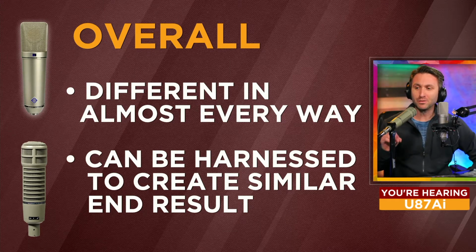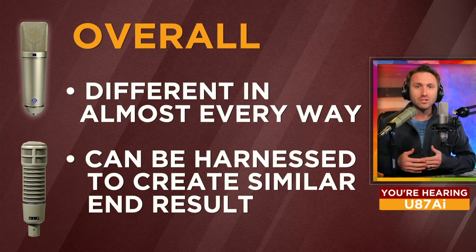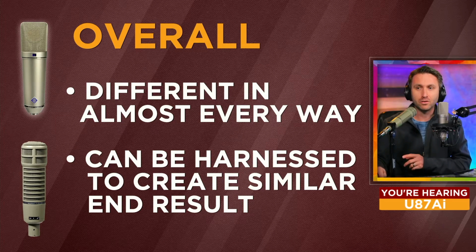But these microphones can be harnessed to create a similar end result, especially with some processing, especially depending on how your home studio is or where you're going to be recording. You can get the most out of these microphones. Again, these are the Endgame microphones, the ones I think that if you buy these, you're not ever going to need to replace them for something better, depending on how you use either one of them.